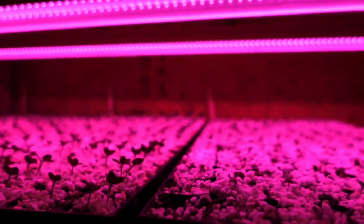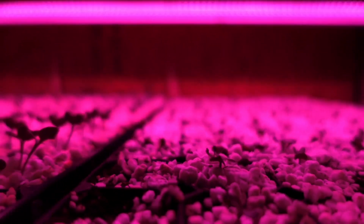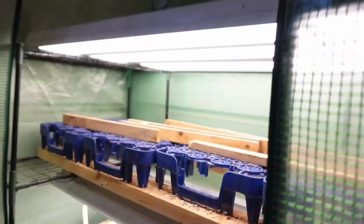Now I want you to look at this one. This is the Imperial. And I know you can barely see that, but see the difference in these and these. Well, there's a reason for that. With these 162s, I can only get 3 trays in these upper racks, and on these bottom racks is where I've got the heat mats. So this guy spent most of his days down here.